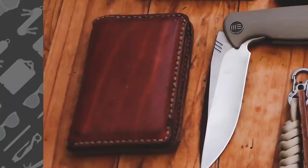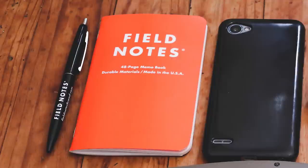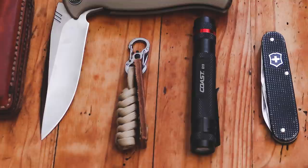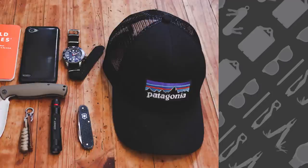He also carries a Beretta leather wallet, and his watch of choice is the Seiko SNE435 PADI certified dive watch. To the left of the photo is the Field Notes Expedition notebook, and he also uses a Field Notes pen. And below that, at the very bottom of the photo, he has a Nitecore Espionner, and on that he has what he said was a custom snake knot and a .357 Magnum case in a leather strip. It's just a little keychain fob. He also carries the Coast G19 as his flashlight of choice. He has the LG Q6, which is his phone, and he also wears a Patagonia Trucker's medium peak hat.